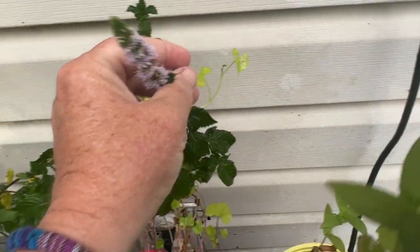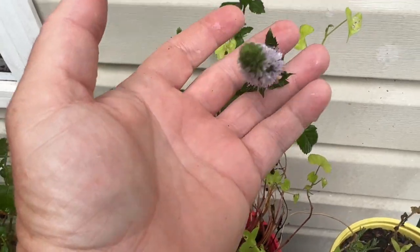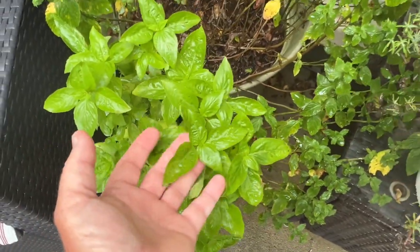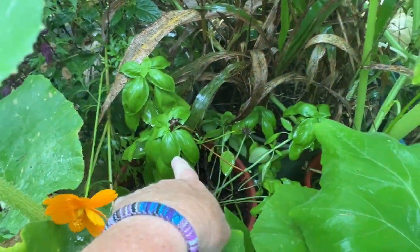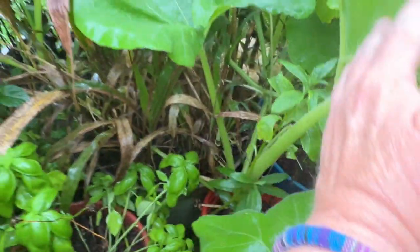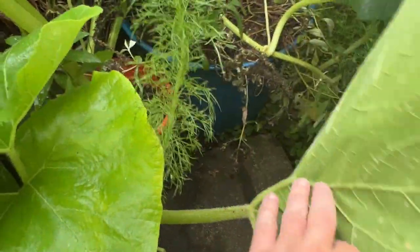The mint has all started to flower and blossom. I've been cutting these, so they've kind of bushed out. This is one of three or four basil, sweet basils that I've got. There's more basil in here and back there. And then I've got more dill too. I did see it the other day. It is, there it is. Cleverly disguised as a pumpkin.